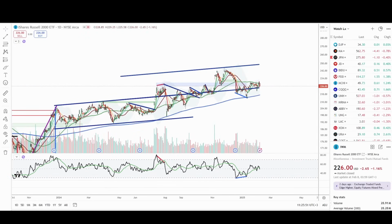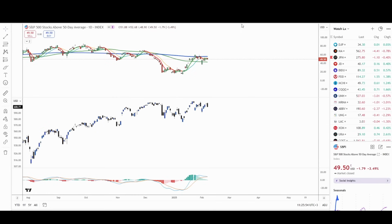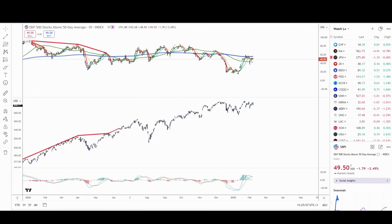Now let's take a look at the Russell, still very weak, and that has to do with the market breadth being weak. Now this is the 50-day S&P 500 market breadth, and it looks at the percent of stocks in the S&P 500 trading above their 50-day moving average. Look at this, market making new highs versus this prior high, breadth making a significantly lower high.